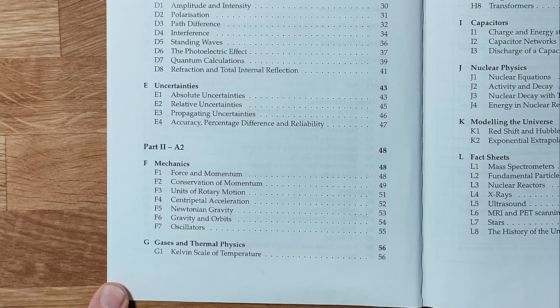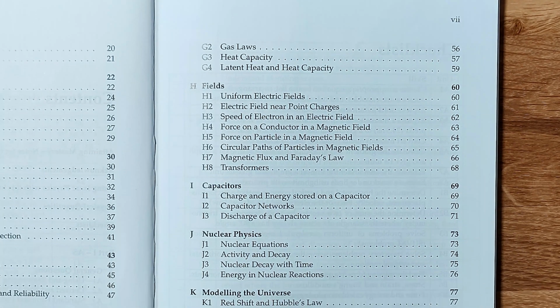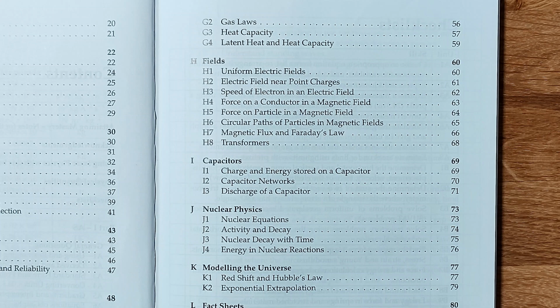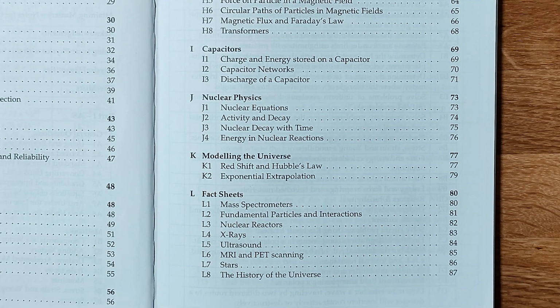Then there's gases and thermal physics, with the ideal gas law, which describes most gases reasonably well, and then specific heat and latent heats. Then fields, with electric fields and Coulomb's law, and magnetic fields with Faraday's law. That's the EMF resulting from a changing magnetic field. Capacitors, with energy stored, capacitor combinations and discharge. Then nuclear, with reaction equations, decay and binding energy using the mass-energy equivalent. Cosmology, including redshift and Hubble's law, which relates redshift and distance.